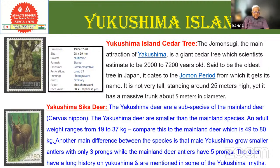And then the next one, the Yakushima sika or Yakushima deer. Deer are a subspecies of the mainland deer. The Yakushima deer are smaller than the mainland species. An adult weighs from 19 to 37 kilograms, compared to the mainland deer, which is 49 to 80 kilograms. Another main difference is that the male Yakushima deer grow smaller antlers with only three prongs, while the mainland deer antlers have five prongs. The deer have a long history on Yakushima and are mentioned in some of the Yakushima myths. Therefore, this cedar tree and this sika deer have both become part of the cultural heritage of Yakushima Island.